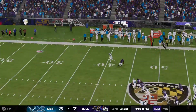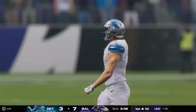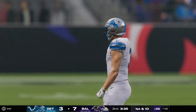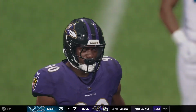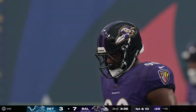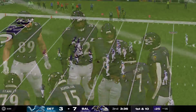This is away, but boy, headed straight for the sidelines. And they won't risk defending a return here. That one's out of bounds, and it'll be spotted at the 14-yard line. The Ravens offense getting ready now for their first possession of the second half. Their defense has done the job. Now it's the offense's turn as they've got it 1st and 10.